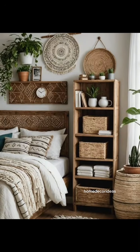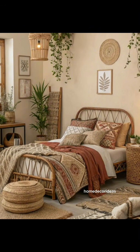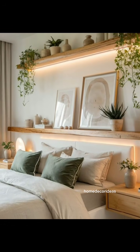To keep things budget-friendly, we DIY'd as much as we could. Painted old furniture white, sewed our own throw pillows, and styled shelves with candles, books, and dried florals from the garden.